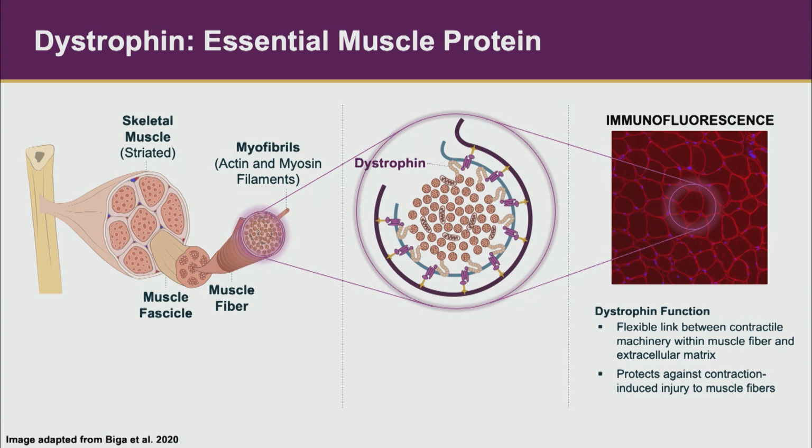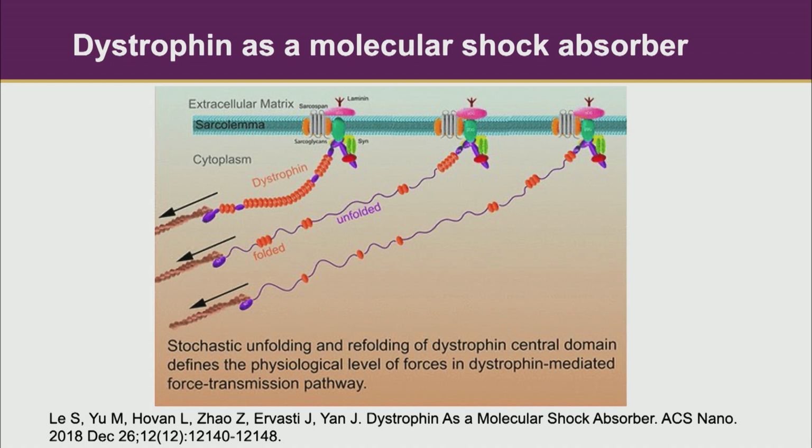The other side attaches onto the dystrophin-associated protein complex, which crosses that membrane. And if we do an immunofluorescent stain on the right, you can see where the dystrophin protein is staining, and it really serves as a flexible link between the contractile machinery, which is the actin and myosin filaments within the muscle fiber, and the extracellular matrix outside of the muscle cell. What it serves to do is protect muscle fibers against contraction-induced injury, and you can think about it as a shock absorber.